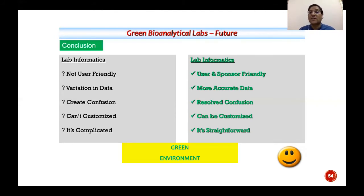We are having more accurate data, and result configuration can be customized to any level as per regulatory requirements. So it has that adaptability feature also, keeping the future in mind, and it's very straightforward. We are now moving to the green environment, where we have almost no paper or zero paper, which is possible. Today we are very close to 90–95%. It is not far when we will have almost nothing written down in the lab.